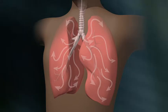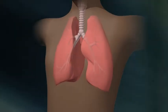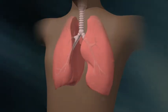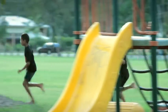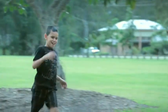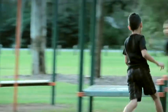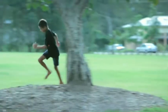Active exercise and deep breaths are good for everyone. Strong and healthy bodies make strong and healthy lungs. Skipping, jumping, sprints, sports, or something quite vigorous. Being fit and exercising like this is a great part of your physiotherapy.